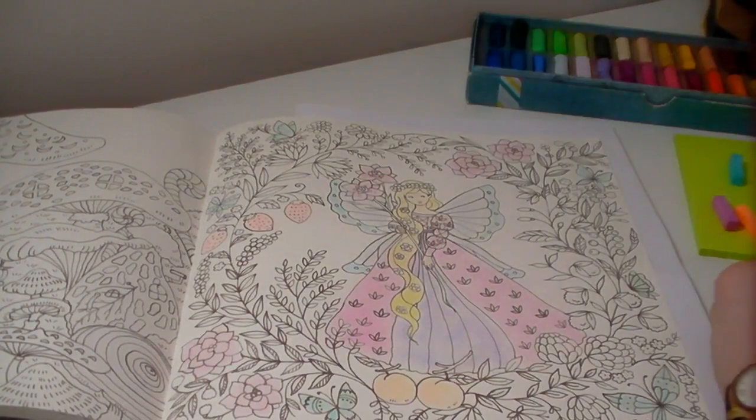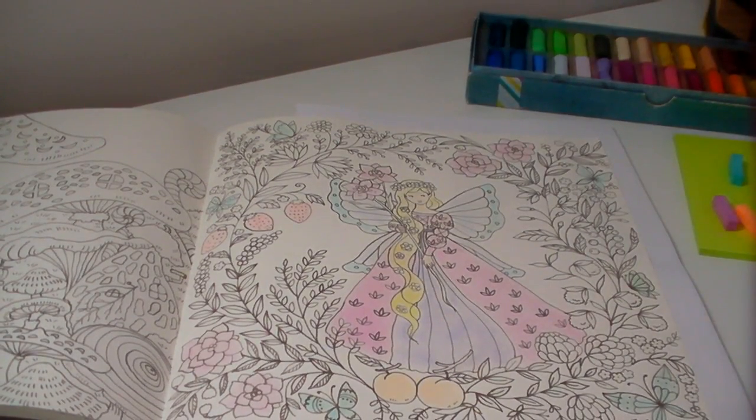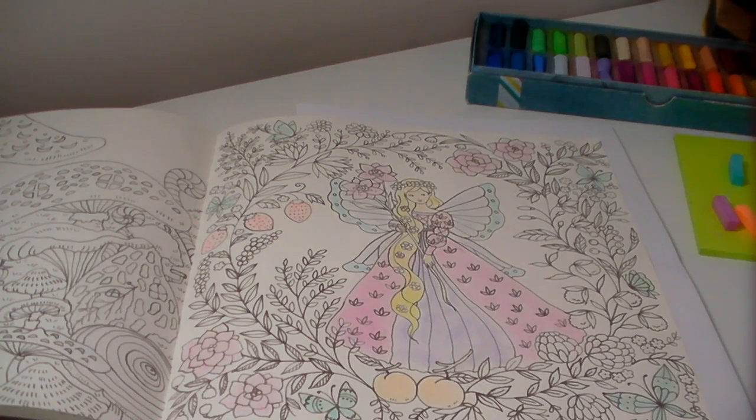So just seeing where else I want things to be. It's always tricky with pastel, because I'm definitely not going to do everything, because that would be very hard.